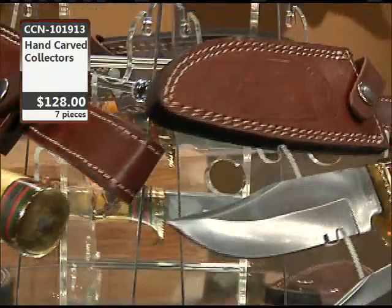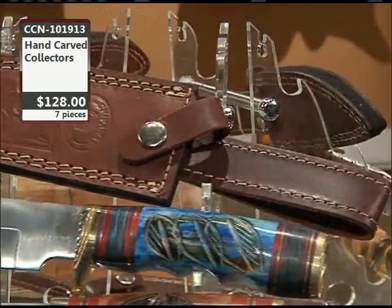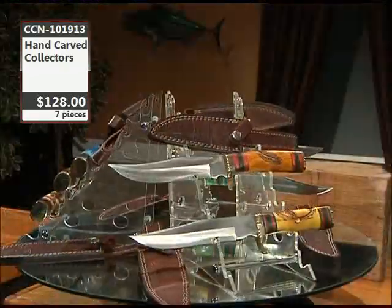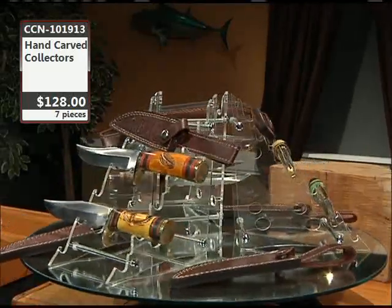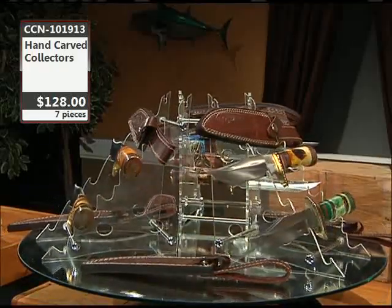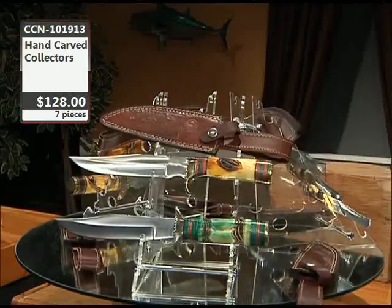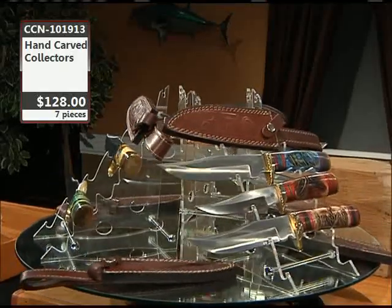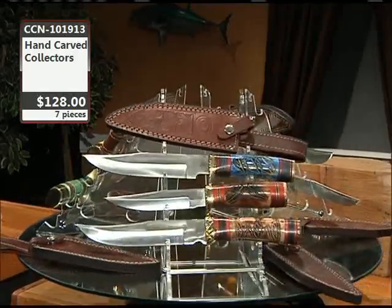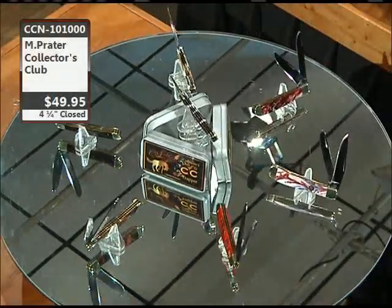The green one has an S-style guard. I would have to say the blue is one of my favorites. But if you're into the traditional colors, the golden, yellow, and then the autumn brown, those look really nice too. Pressure dyed in the center on the bone, hand carved, torched. You got a brass pommel, brass guard, double stitched leather sheath that's embossed on the outside. There are 7 pieces here, folks. Retail's $292.20. You're only paying $128, and you can see why chip away is so popular.